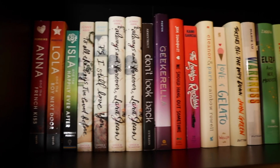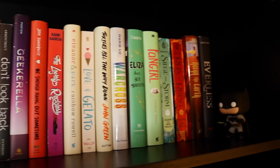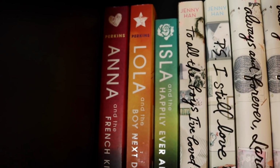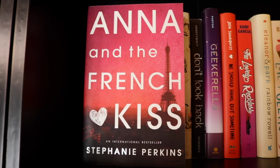And then up here I have my contemporary shelf mixed with a little bit of fantasy that doesn't fit on some of the other shelves. So to start out on the shelf, we have the Anna and the French Kiss trilogy by Stephanie Perkins, and the first book is Anna and the French Kiss.